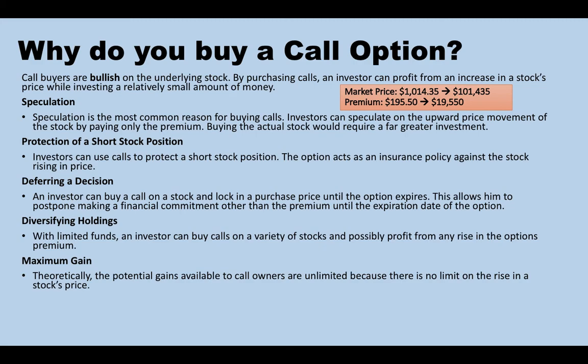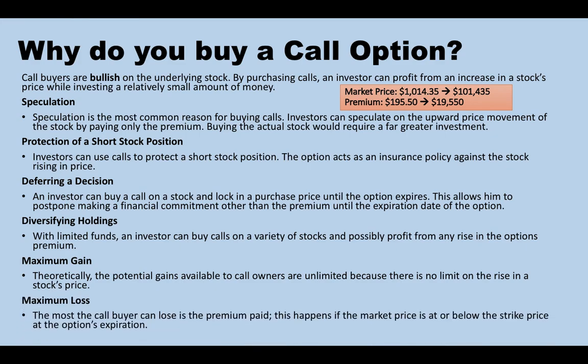Maximum gain. Theoretically, the potential gains available to call owners are unlimited because there's no limit on how high the stock price can rise. The higher the stock price goes, the more profit you're going to make. So that's maximizing the gain, and minimizing the loss.